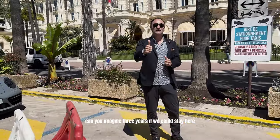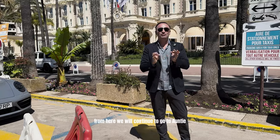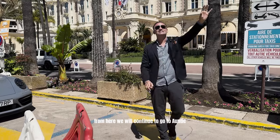If you could stay here, there's the Majestic Hotel right there. They have the Martinez. You'll like Cannes. From here, we'll continue to go to Antibes.